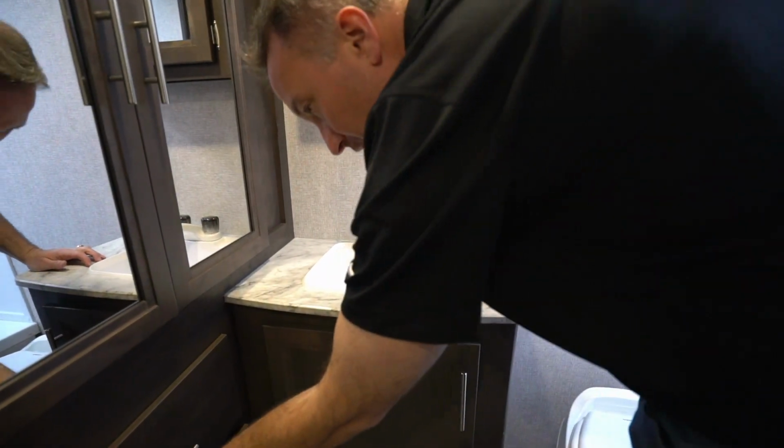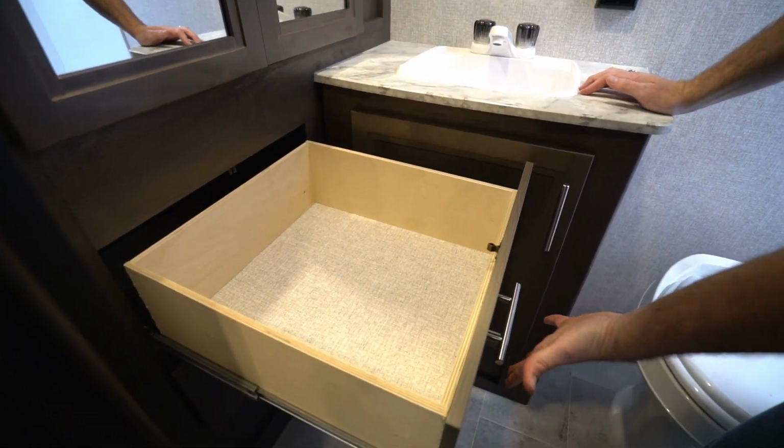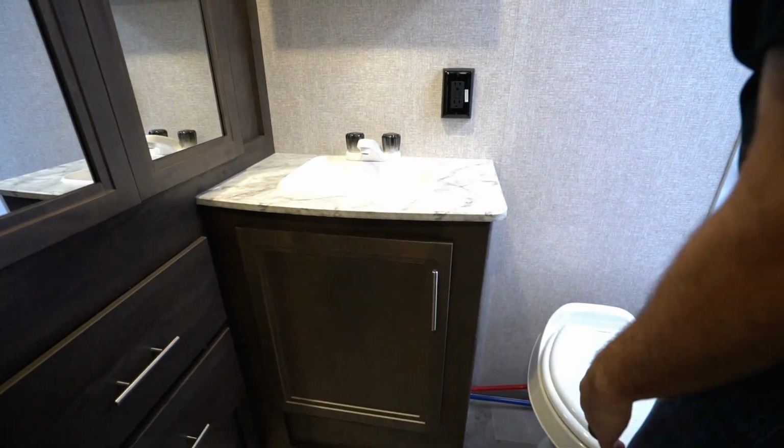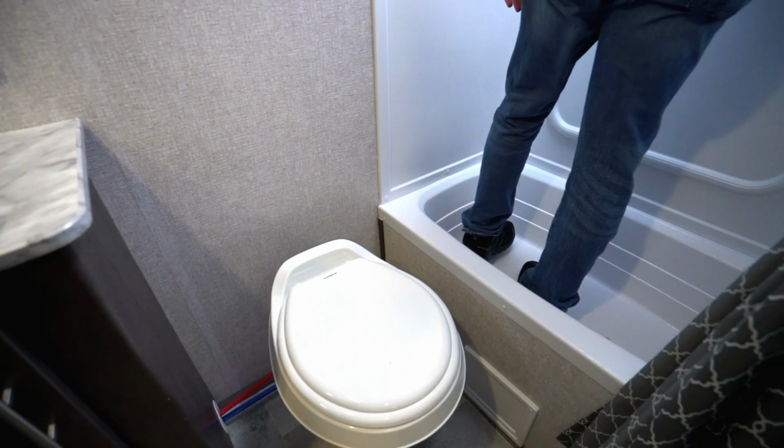Single basin deep well sink and deep well shelves inside the bathroom as well. Great spot for additional clothes, towels. Got the foot flush on the toilet. Single surround tub with the skylight right here.